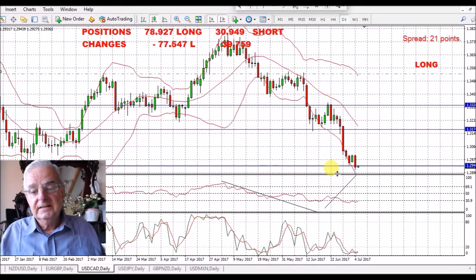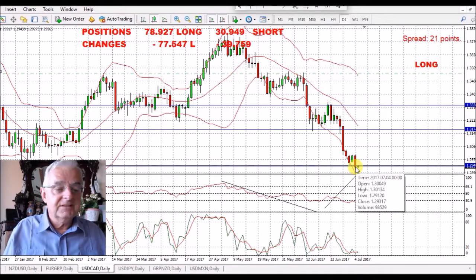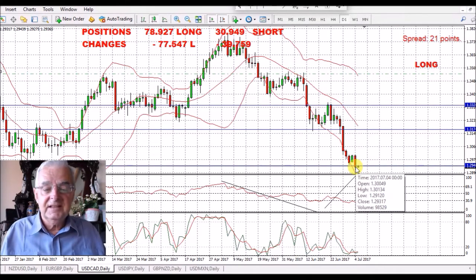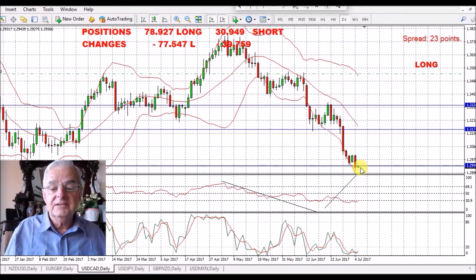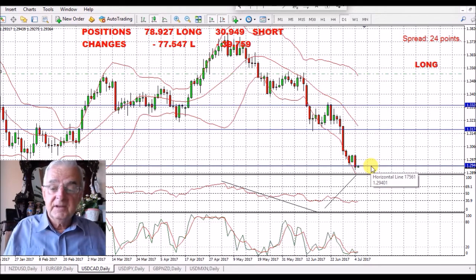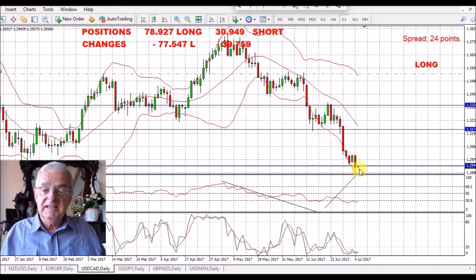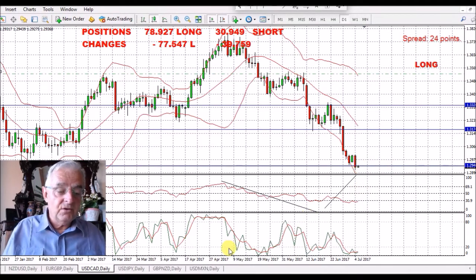USD CAD. Hate to say, we had a red candle yesterday. A bit more strength in oil prices has sort of seeped through to the Canadian dollar, a bit more strength in the Canadian dollar. We're down on support at the moment, and I'm really hoping that is going to hold.